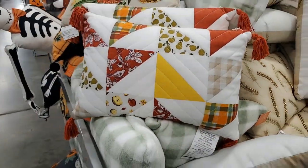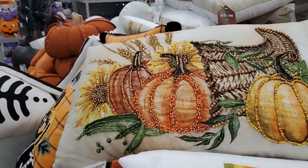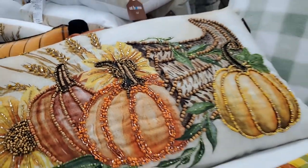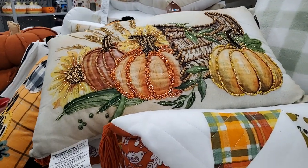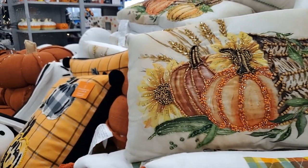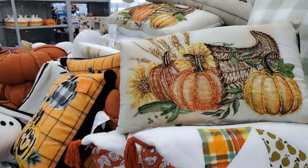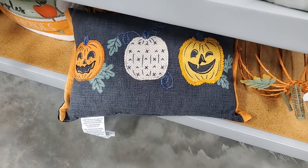I like this one. Pretty. And then look at that one. It's kind of old-fashioned looking. Look at all the detail in that. Very pretty. I like that. Let's see how much it is. $20. Not bad at all. And look at that one down there. Another kind of old-fashioned looking one.